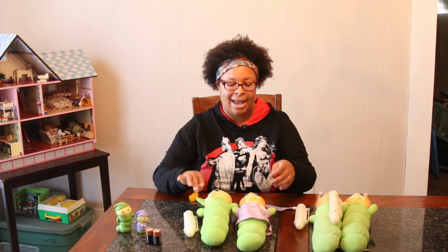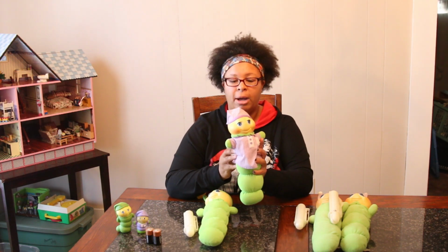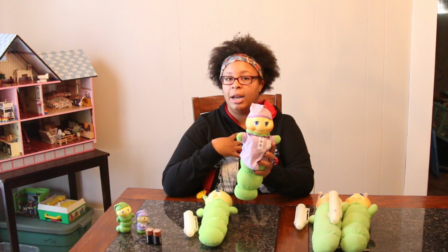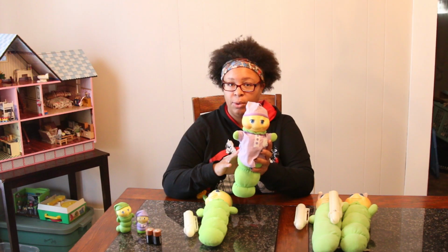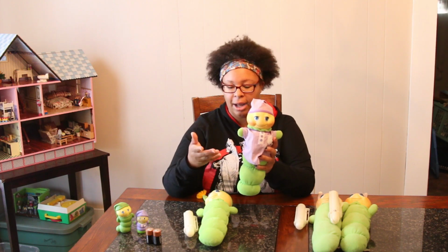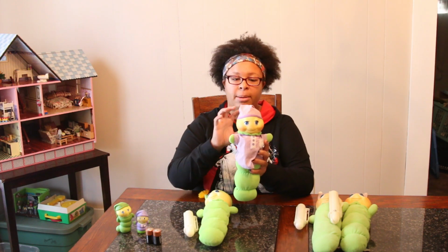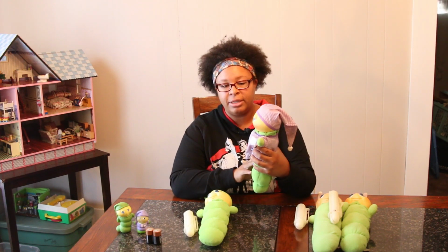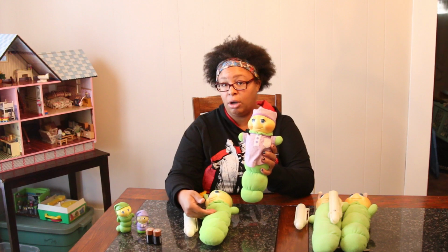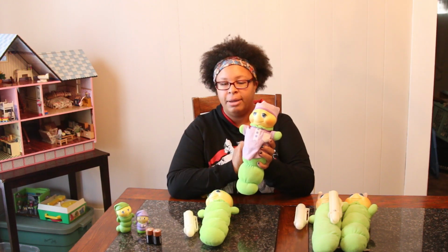So the second one that I have is the one that I used to see the most. This is the Glowworm of 1984. Now, me personally, I'm born in 85, so this is the one that I grew up with playing. You can obviously see there's a difference between the two because this one has pajamas and his nightcap is different. One of the main differences is that this one is just called Glowworm, and this one's called the Musical Glowworm.